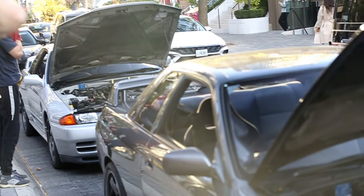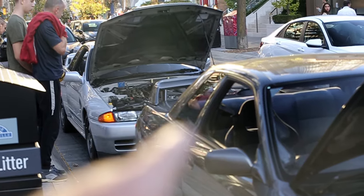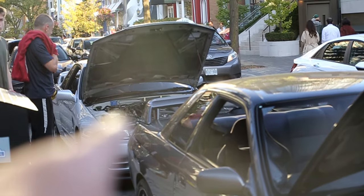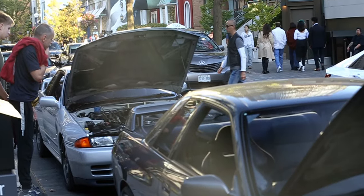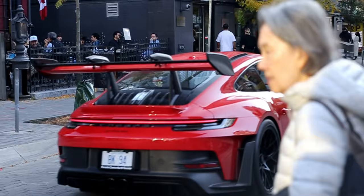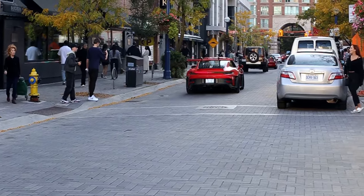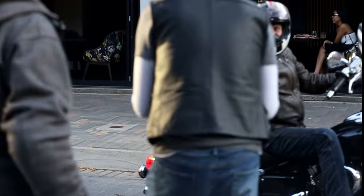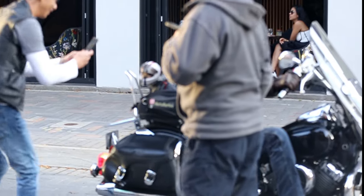But this is insane. One Skyline, two Skyline, three Skyline. You just don't see this every day, you guys. The winningest, one of the winningest cars ever. That's why they call it the Godzilla. It won the Japanese touring championship, the British touring championship. Yeah, you guys. Really rare, more expensive color. Look at the little dog with the helmet. That's so funny.